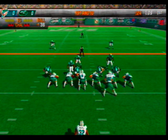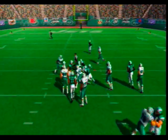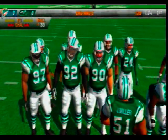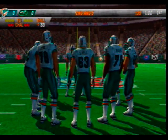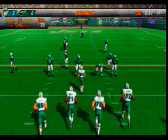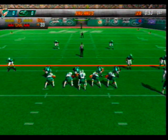On the carry. Number 58 is there on the stop at the 33. Number 32 runs it through the middle, a gain of about six. Second and five. Ball on the 33-yard line. Get it up! Let's go, D, let's go!